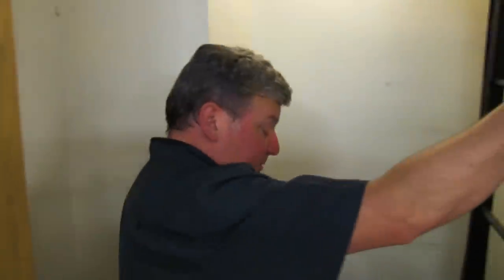So here we're in the sacristy of the church. As you can see, there's closets all around, but there's one over here that's special. And through a narrow walkway there, we can get up to the swell.